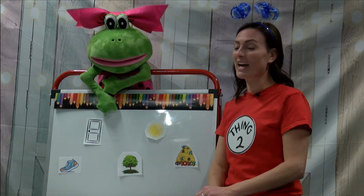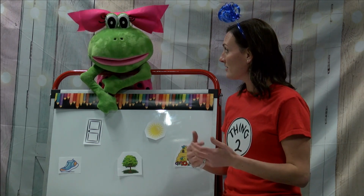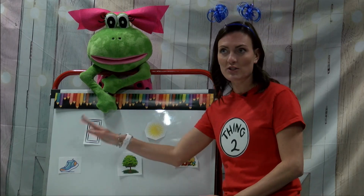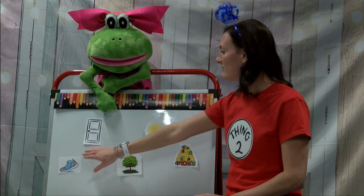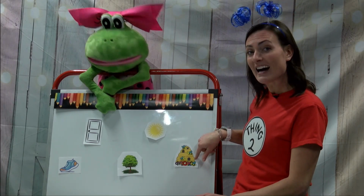Let's do it. In order to get in a little bit of counting practice too, we're going to use our numbers to help us rhyme. What do you think? I like that idea. All right, we're going to start with the number 1. Okay, friends, I have some pictures up here on my board. I have a shoe, a door, a tree, a sun, and a hive.